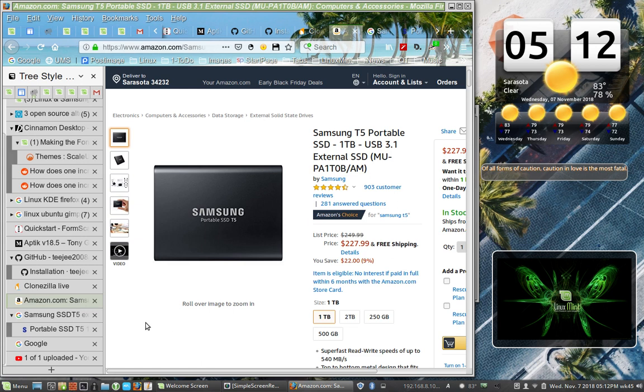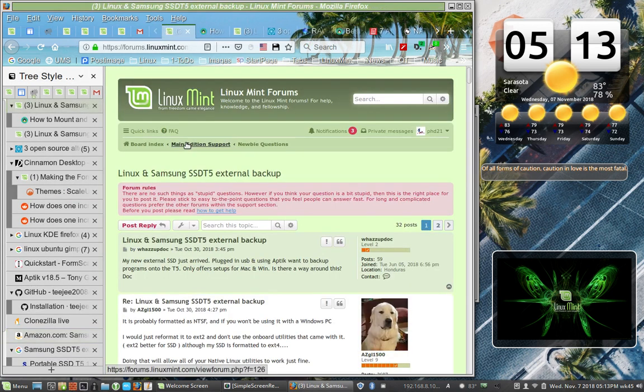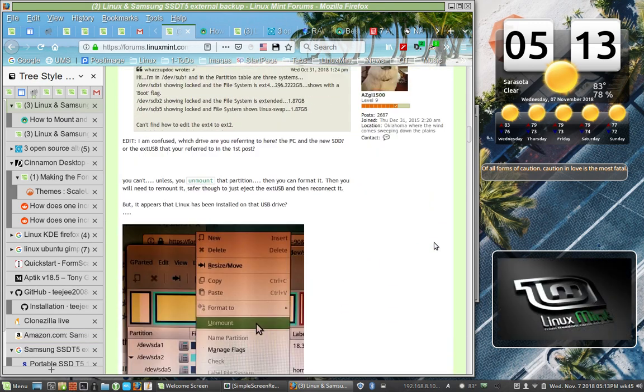Although normally most USB external drives, most drives period, come with the Microsoft NTFS file system, apparently this one came formatted as an extended FAT, what they call the exFAT file system, which should also work on any operating system like Linux, or obviously Microsoft Windows, and Macintosh as well.